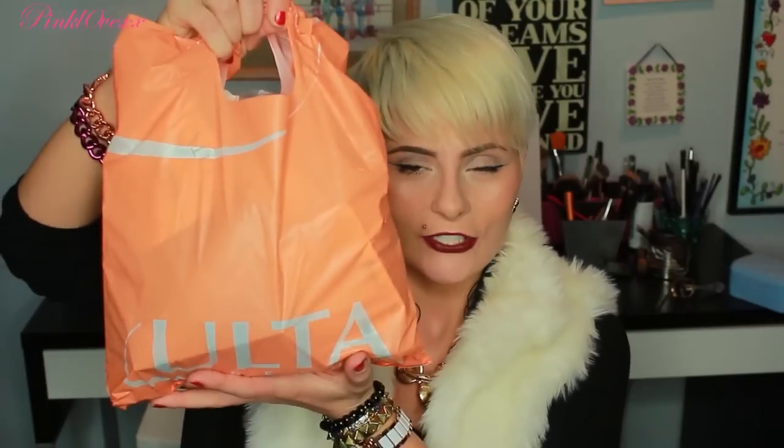I went to Ulta and they gave me a really tiny bag and they kind of crammed it full. Usually they give me a bigger bag, but it looks kind of deceiving because it's really, really heavy. But I had a gift card from Christmas that I wanted to use up, so I just got a few things.